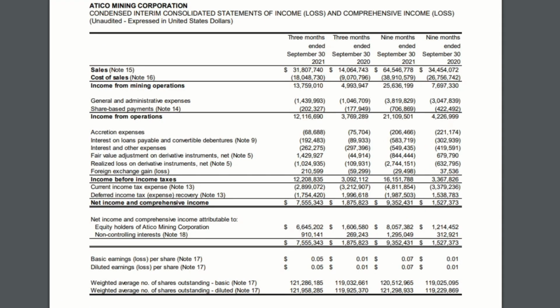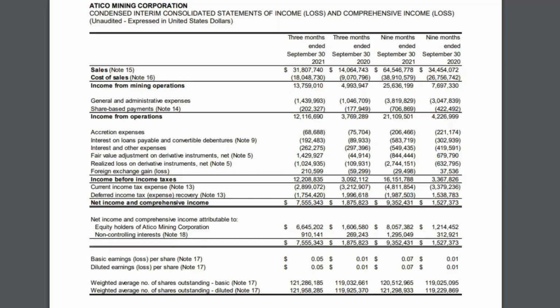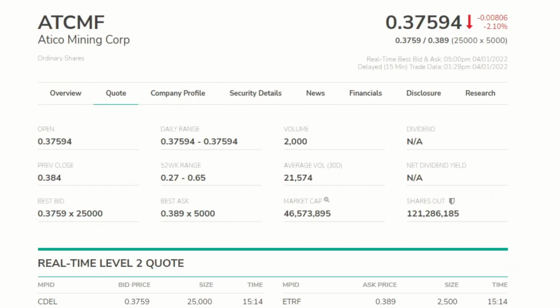But Attico Mining is not only undervalued, the company is also very profitable and becoming even more profitable. For the 9 months ended September, Attico had total sales of 64 million and a profit of $9.3 million. This is close to 100% revenue growth and it's a 500% growth in profits. Earnings per share stand at 7 cents, but when you consider that the share price is only 37 cents, then this is a huge percentage earnings per share. Trading volume is extremely low on this stock as this is still very much under the radar. But should the earnings report that's due later this month show a further level of growth, then I expect this to start getting attention very soon, and in my opinion this is grossly undervalued.